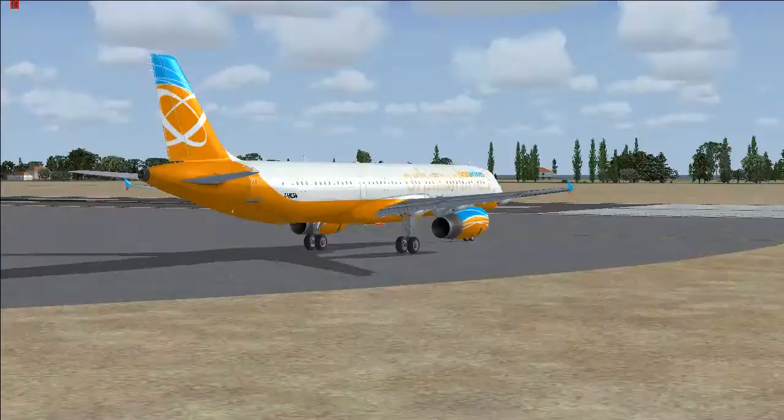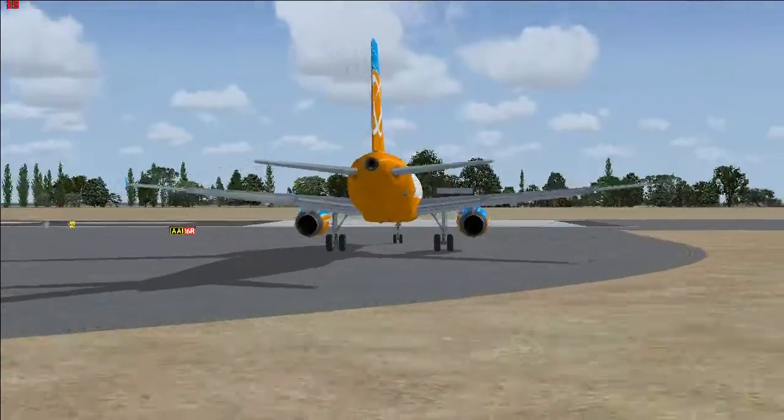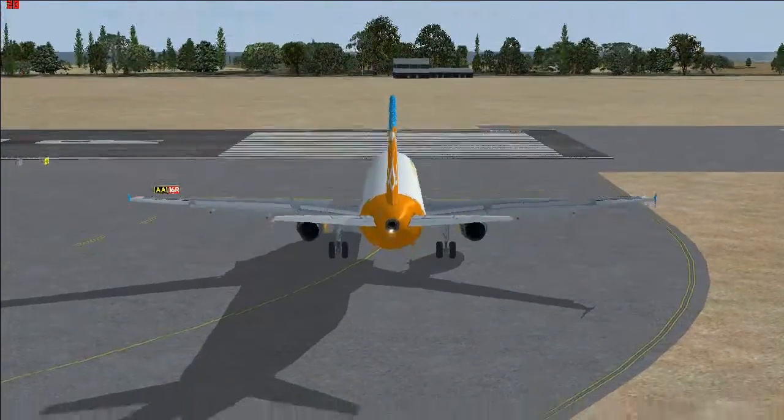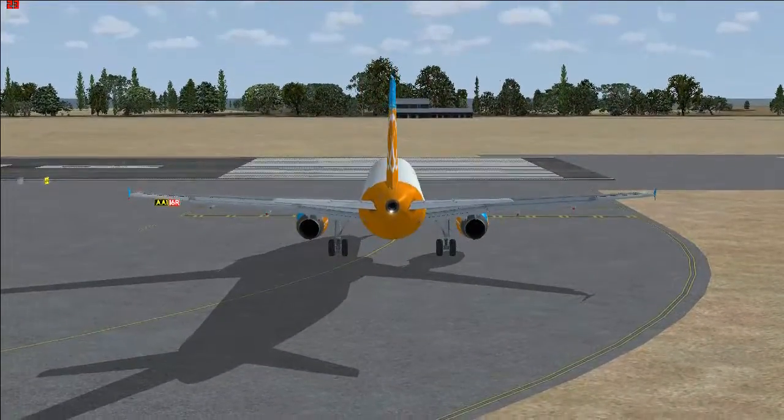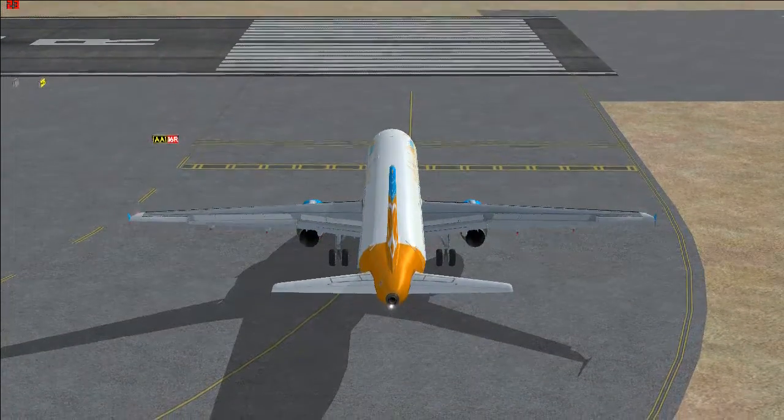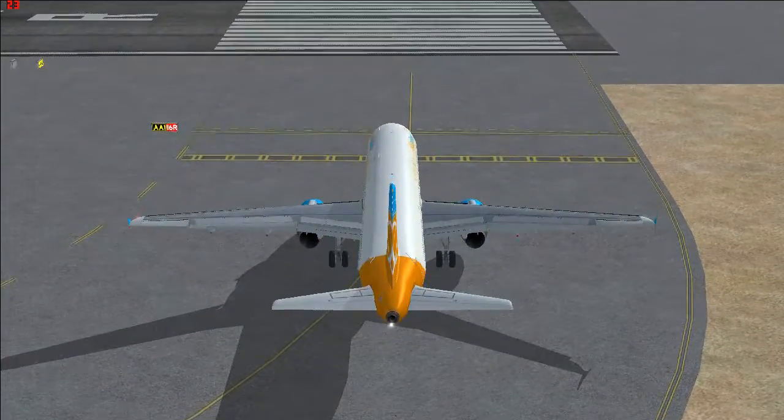Yumi Tower, orbit 221, ready to go, holding short 16 right. Orbit 221, cleared for takeoff. Maintain runway heading, climb and maintain 4,000. Cleared for takeoff, orbit 221.